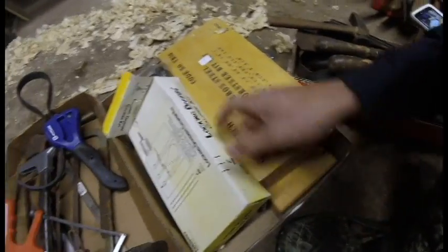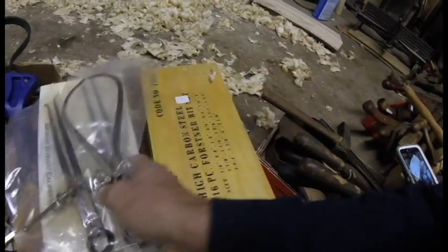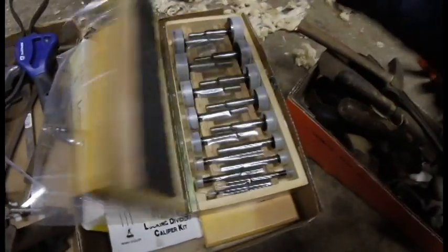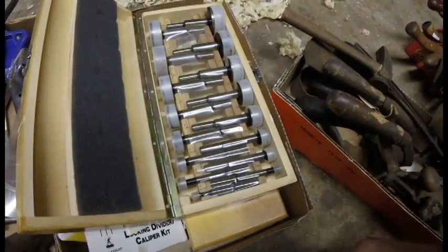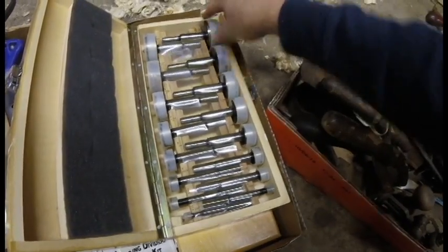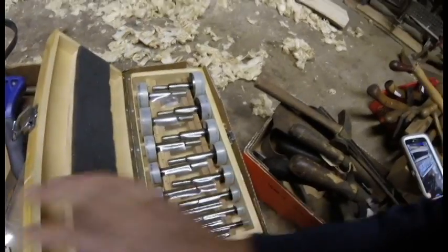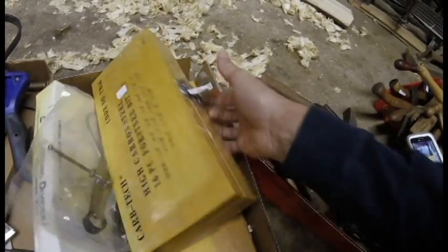This box, though, I got for a pretty good price. This set of, basically, I don't want to open that. Brand new dividers. Pretty nice. Those are cool. Got this wood box here with a brand new set of Forstner bits. I think they go from 1/4 inch up to 2 1/8. Yeah, 2 1/8. So those are kind of cool. Nice wood box for them.